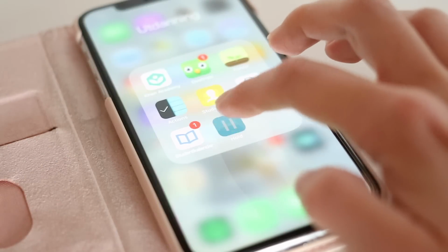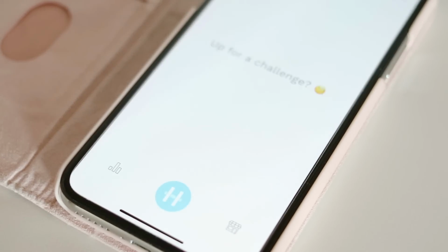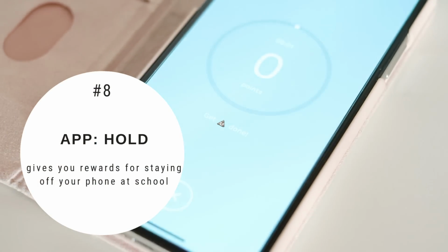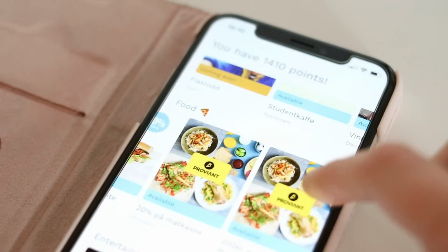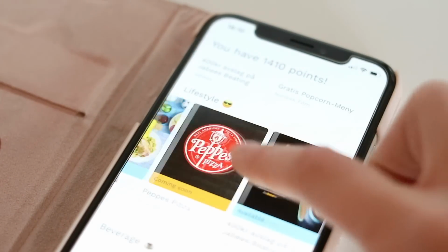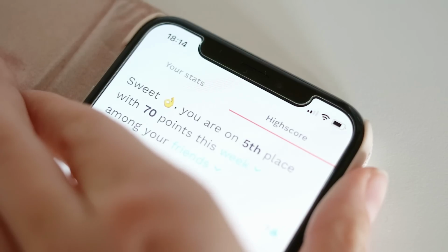Then my next favorite is an app called Hold. This is an app that encourages you to stay off your phone while you're at school or university. So you put in a timer, and for every 20 minutes you've stayed off your phone while you're at campus, you earn 10 points. Then you can use the points to get discounts, you can get free samples of things, you can take part in contests, and much more. And there's even a leaderboard so you can see how well you've done this week compared to your friends.